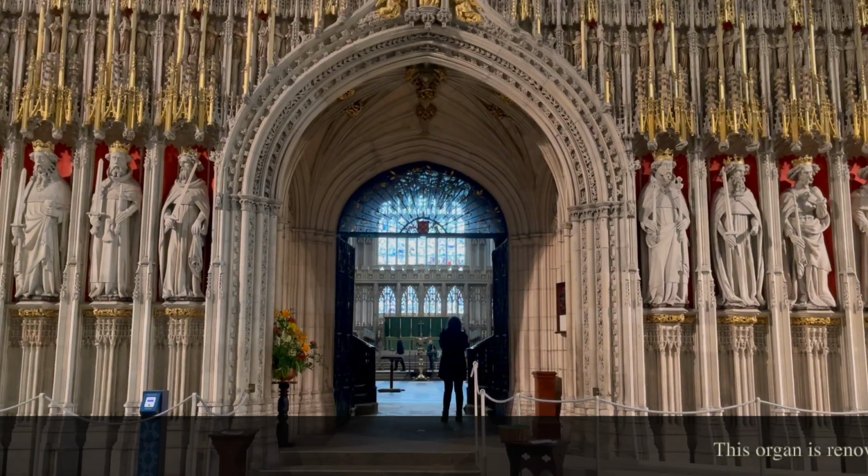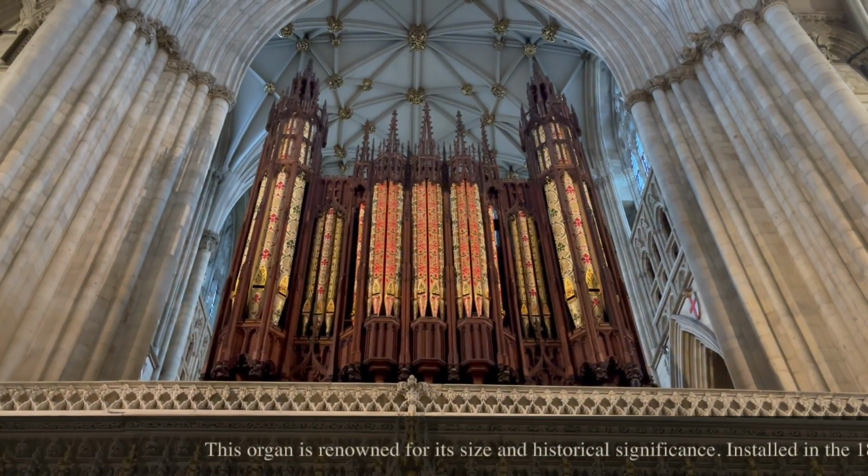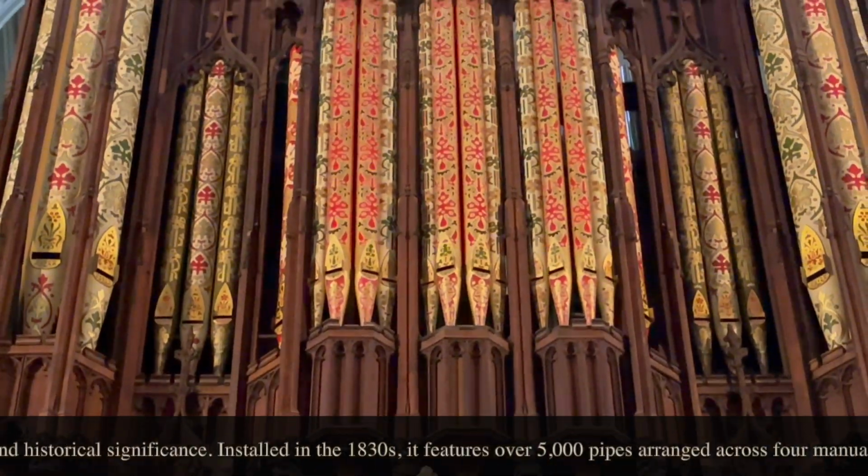This organ is renowned for its size and historical significance. Installed in the 1830s, it features over 5,000 pipes arranged across four manuals and pedals.